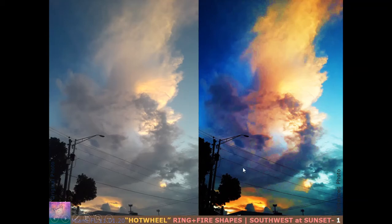But look, we've got this ring, and then it looks like this flame, and then it looks like this is a head, like a shadow being. That would be the head, the shoulder with an arm and the hand holding the wheel, if you will, and then like another arm going up this way.